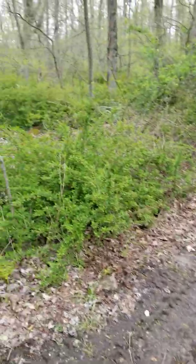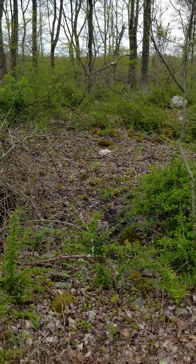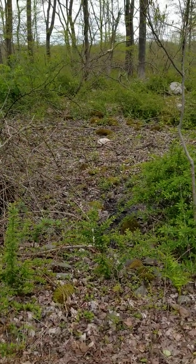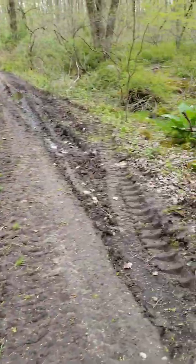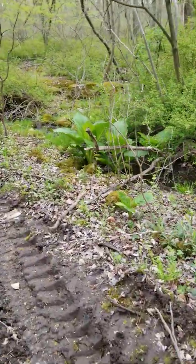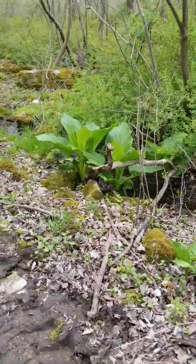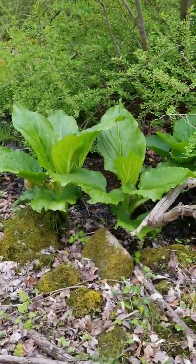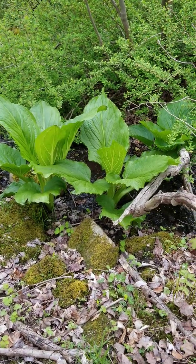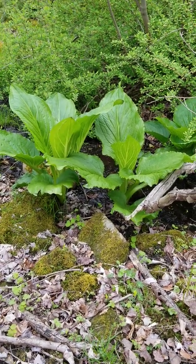And now we're into a marshland, sort of wet. A lot of vines and weeds growing, and a great quartz rock. And here growing right in the marsh is skunk cabbage. This plant smells like skunk when you pick it. It's very stinky.